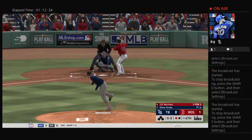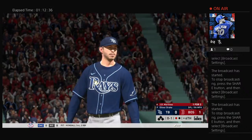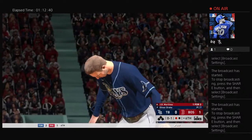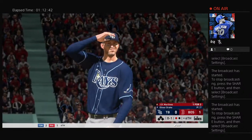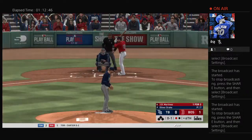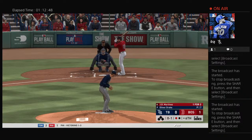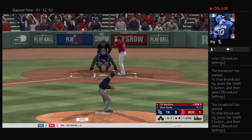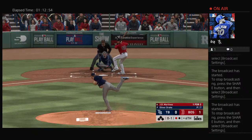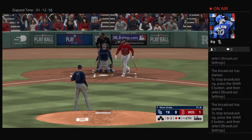Standing in now, J.D. Martinez. As he takes a called strike at the knees, it's 0-1. Drake, a 6'4" right-hander. He was taken in the very late rounds during the 2008 draft. I know this guy wouldn't go into the category of superstar, but to grind out the career he has being drafted where he was, my hat's off to him. And it's quickly 0-2.